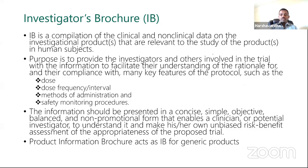Here, I tried to capture a few points related to the investigator brochures. The investigator brochure is a compilation of the clinical and non-clinical data on the investigational products that are relevant to the study of the products in human subjects. The purpose is to provide the investigator and others involved in the trial with information to facilitate their understanding of the rationale for, and their compliance with, many key features of the protocol, such as the dose, frequency or interval, method of administration, and safety monitoring procedures.